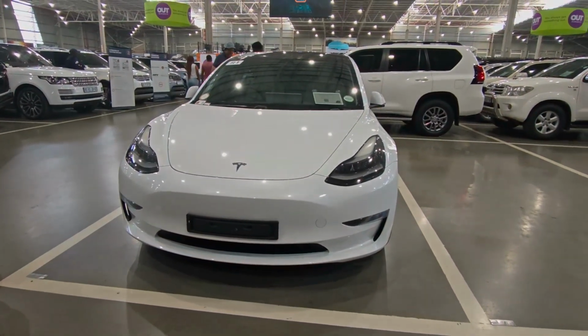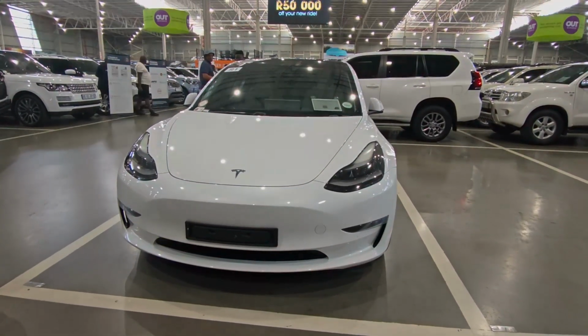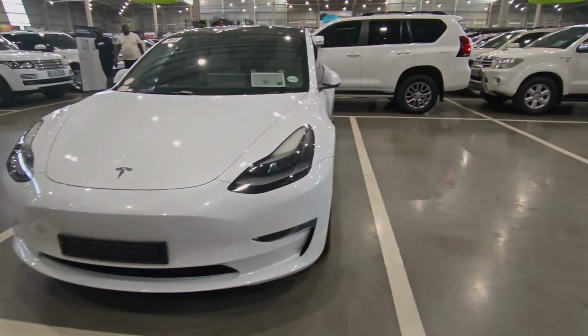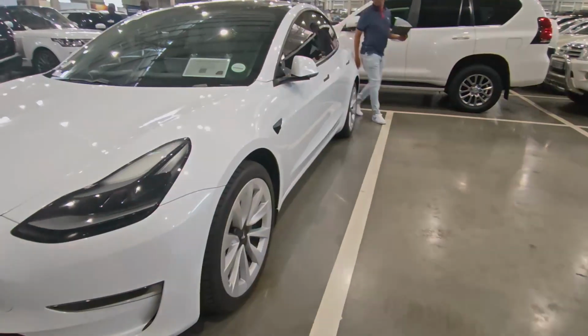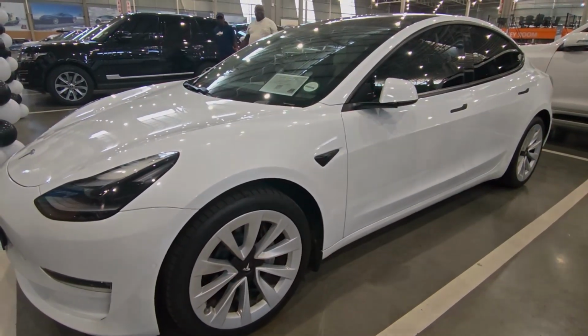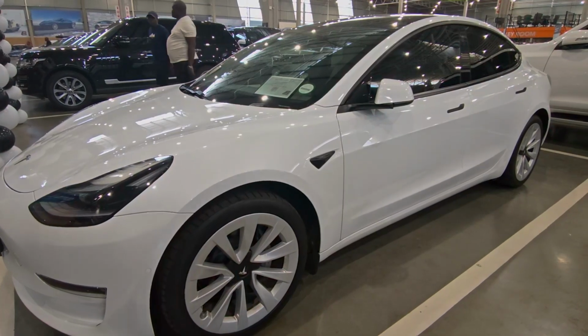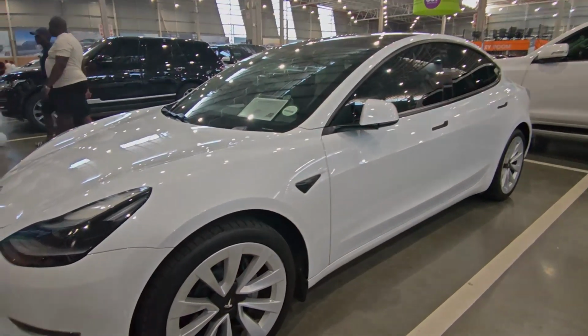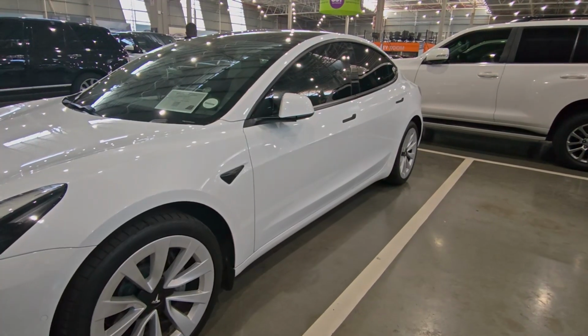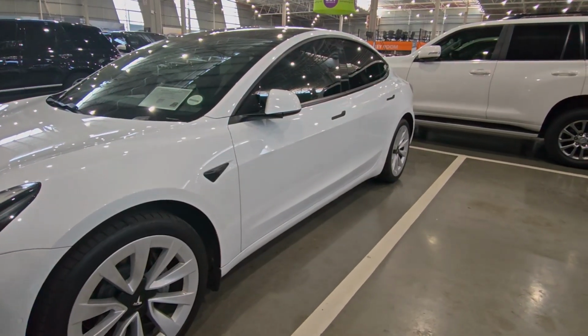So I decided to go to webuycars to actually check cars that are interesting to me, cars that I would buy, whether it's buying soon or in the future. And guess what I found? I found a Tesla. So this was a very interesting find. I don't know what tires it's running on, but these are very big tires. I don't want to lie, this car doesn't have an aura.